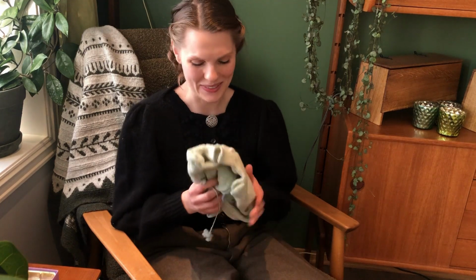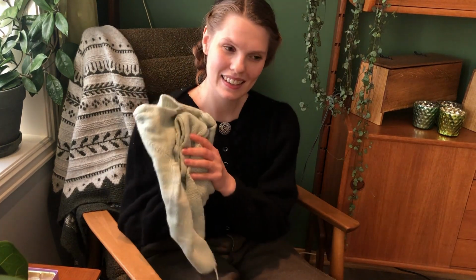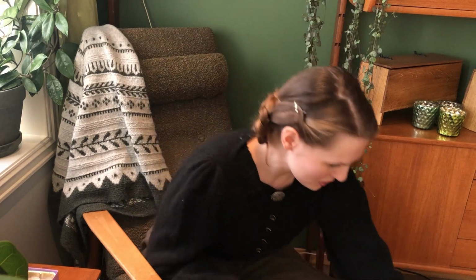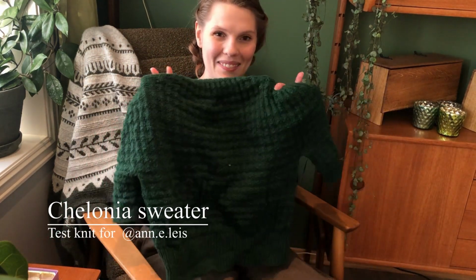But yeah, this is gonna be ripped back. I can't believe it. I feel so stupid. But yeah, this is an example of, you might have very small gauge or tight gauge. We also have the opposite, where this just became so loose, and I've tried to rewash it and sort of block it, so you can scrunch it in while it dries, and then it should sort of dry smaller.